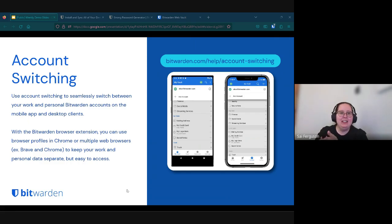And to that end, account switching can be used. Both our mobile app and desktop clients support account switching right now, so switching between that personal and business account. And with the Bitwarden browser extension, that is something that is still in the works, but we recommend you can use things like browser profiles in Chrome, or just using different web browsers, using one for personal things and one for business.